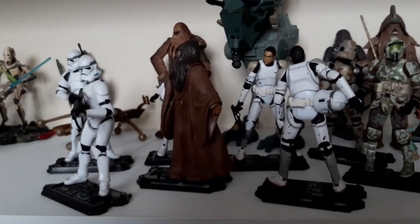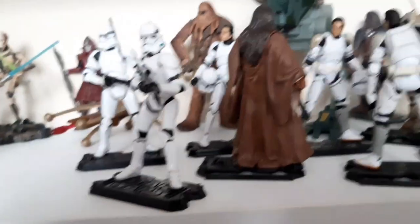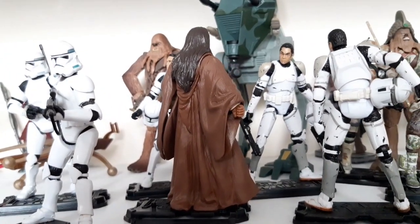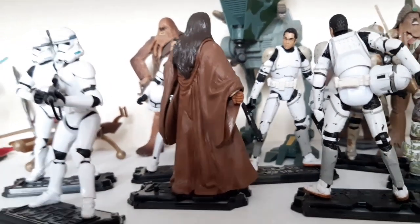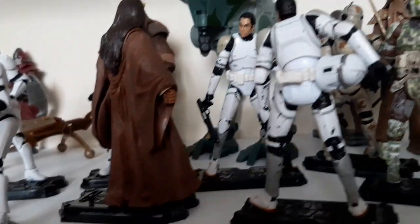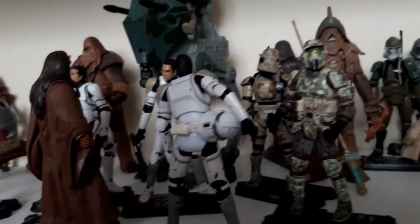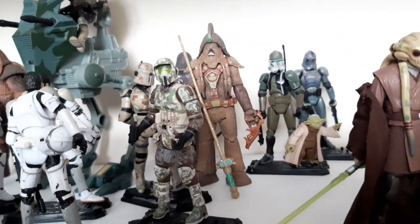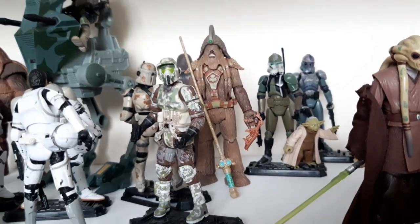This is almost like a mock-up of one of the hangar bays, maybe, in Coruscant. And again, the hard goods is working well there for this guy. I prefer soft goods, obviously, on the Jedi, but looking that way, it's almost like he's directing a battalion of clones, and then we move into a little bit of a diorama for the setup for the Battle of Kashyyyk.